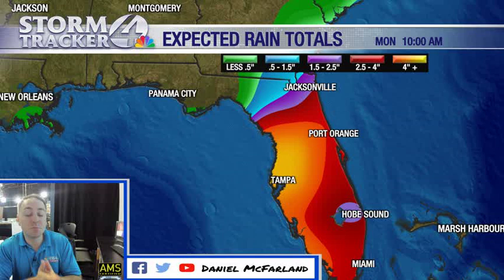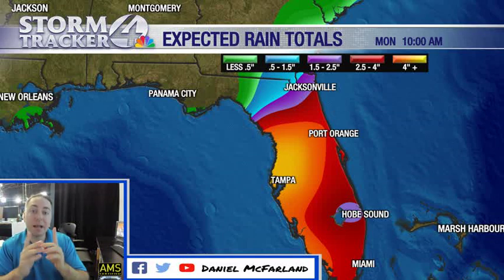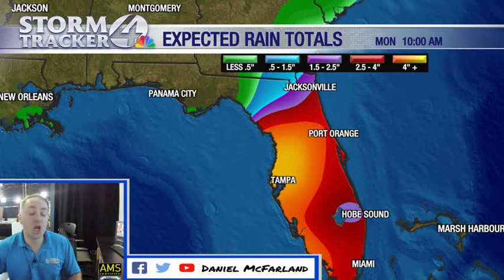Now, if there's any good news to talk about with this storm, it's going to be the expected rainfall. It's not going to be as bad as Helene when it comes to this, but a big thing to watch is going to be the storm surge. We will have a better idea of what to expect with that in the coming days.